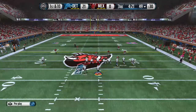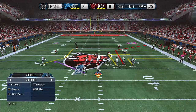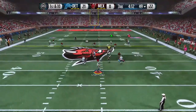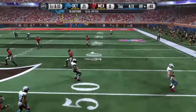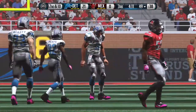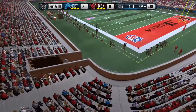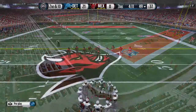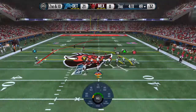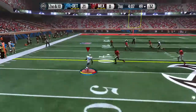The Lions at the line of scrimmage with their set of receivers in a bunch formation. The Lions lined up, bunch formation. Screen. This will just go as an incompletion on the screen. Number 9 goes incomplete. Play number 6 coming up on this drive. The Lions come out in a bunch set. Second and 10. Has his target.